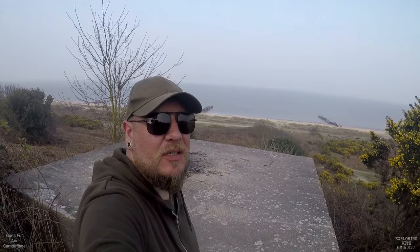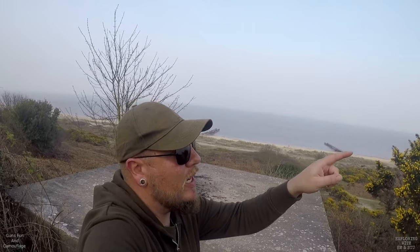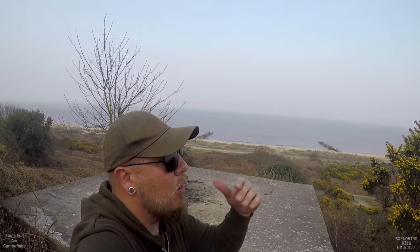Right, we're just about to leave this pillbox. Emma's just getting some pictures. We're going to be going to another few that I've spotted up on the cliff. Well, we're up on the cliff, it's going to be down the cliff. So we'll see you in a little while, and when we get there, we'll give you what we can.